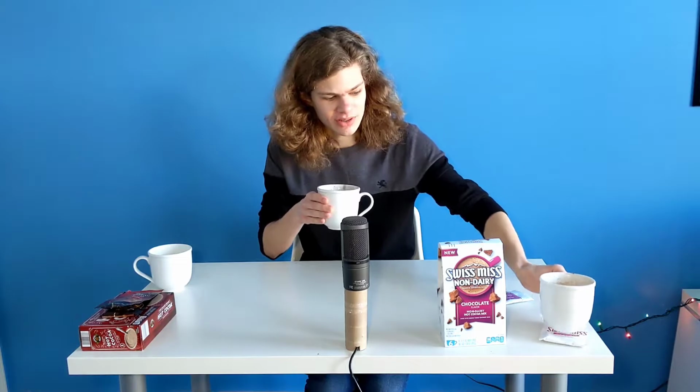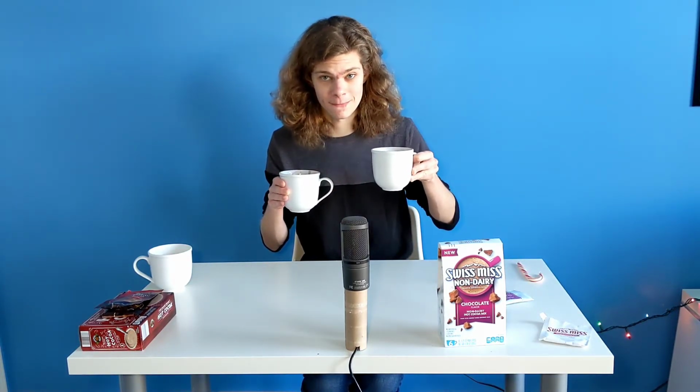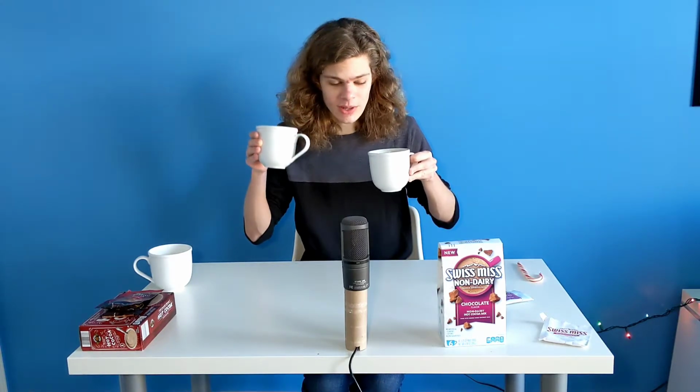Okay, so comparing this to the regular Swiss Miss, this is the regular one with milk, and it's milk chocolate. And then this one is the coconut milk one. The coconut milk.